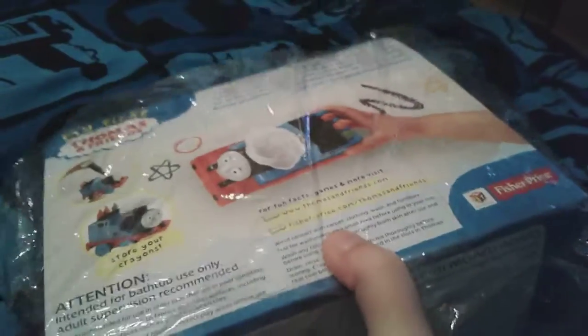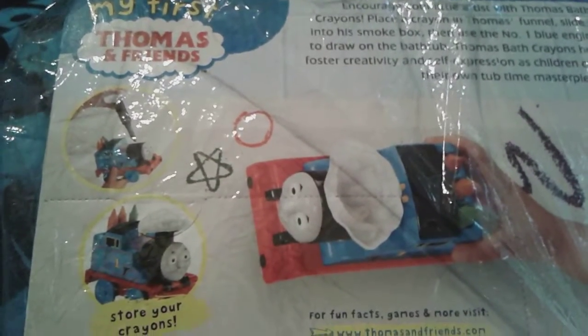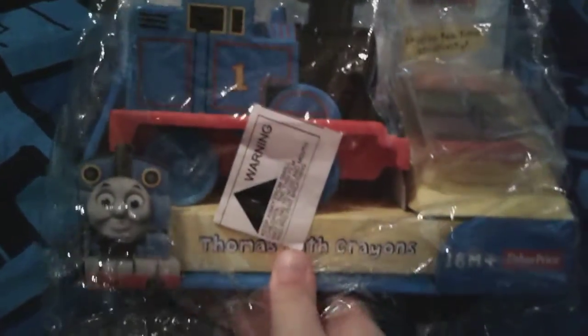And here is a back view. It shows a little kid drawing on his bathtub. You can store your crayons inside of Thomas and put one in his funnel, and he'll draw from underneath him. So yep, that's all I want to say for the Thomas bath crayons.